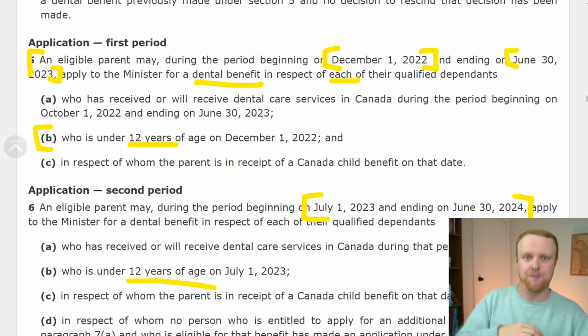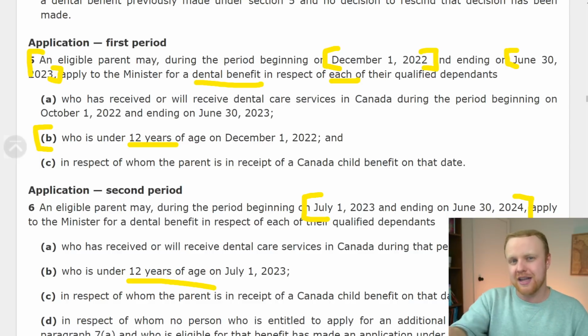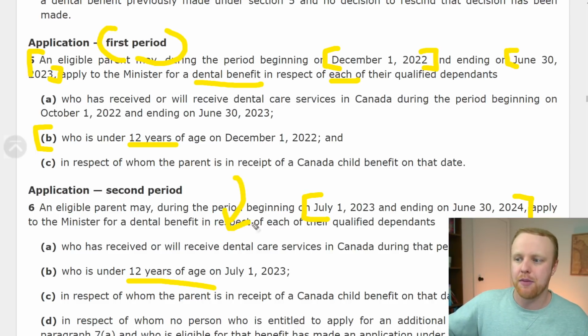Otherwise, they'd have to make another bill if they were just to do this one benefit period at a time. But an important thing to note here is that while this does come with 2 individual benefits, 2 individual payments, you have to apply for this first period within the first period. You can't wait until the second period, apply once, and then apply again during that second period to get 2 payments. If you want both payments, you have to apply for each payment in that period. You can't just double up on the second period if you didn't apply for the first one.